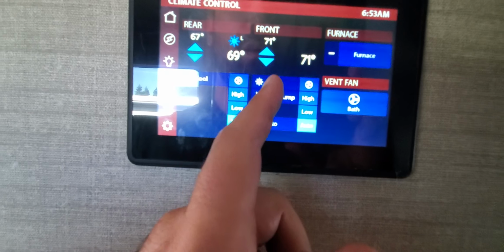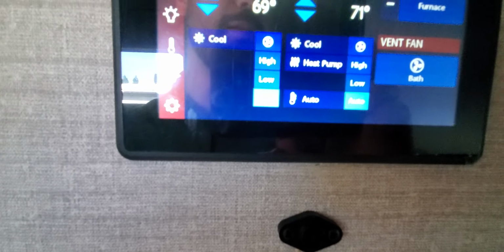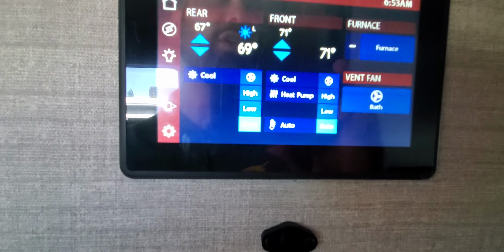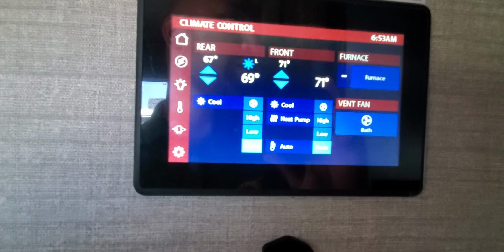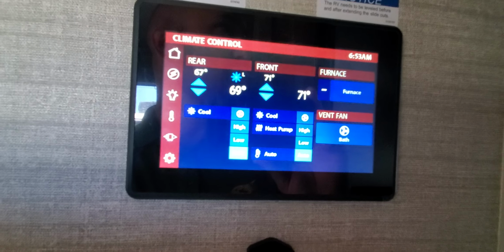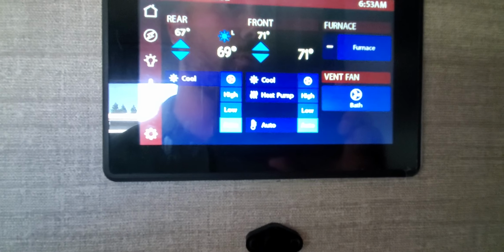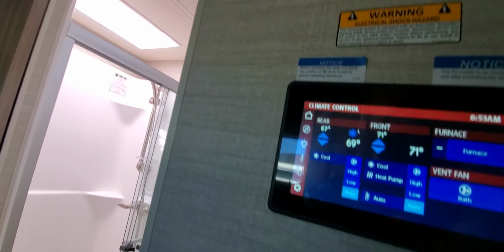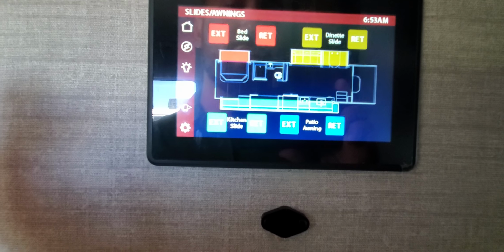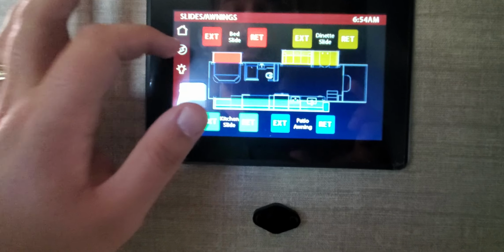The nice thing about the air conditioner for the living space is it also has a heat pump. Essentially the heat pump works whenever temperatures are above 40 degrees. The advantage is that above 40 degrees, it would be able to use the park power to heat up your living space without you having to run your propane. Then obviously the furnace controls are there. You can turn on and off the bath fan. This is your slide out controls here. Let me turn off the air conditioner.